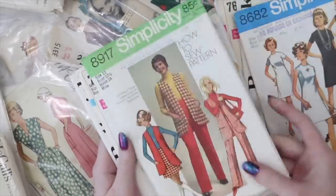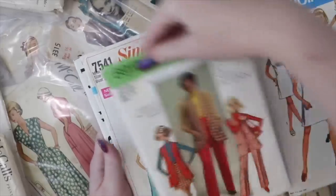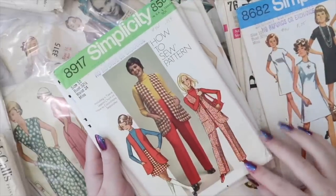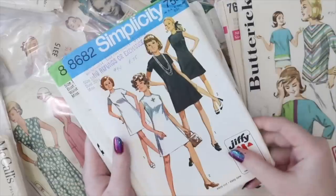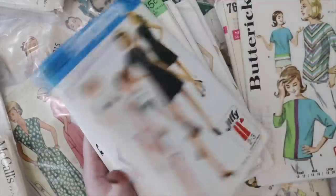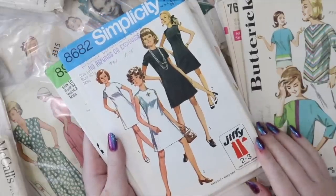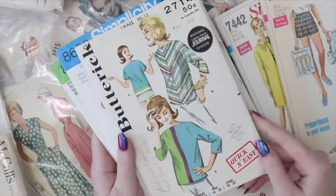Here we have, I'm assuming this is the 1970s pattern, it should say on it. Yep, 1970. This is a Simplicity pattern, and you can make a jacket, a pair of pants, or a skirt out of this. Another Simplicity pattern in a size 10. This one is from 1970 as well, just kind of a shapeless shift dress. These all feel factory folded, by the way. They feel like they're in great condition.